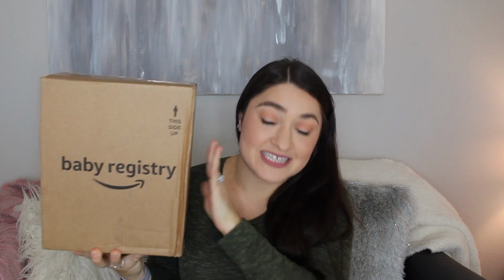All right, so here is the baby registry package that just came on my doorstep just a couple days ago. I've really been wanting to open it, but I knew I wanted to wait to actually unbox. So you guys can see it's sealed everywhere, so I did not do any peeking. And it sounds like there's a good amount of stuff in there. So I'm really pumped. Let's go ahead.